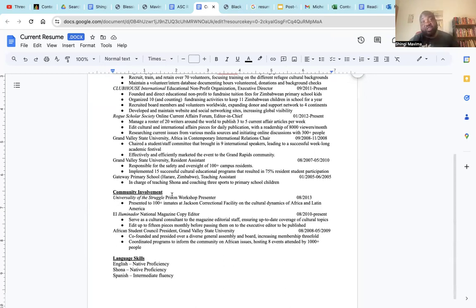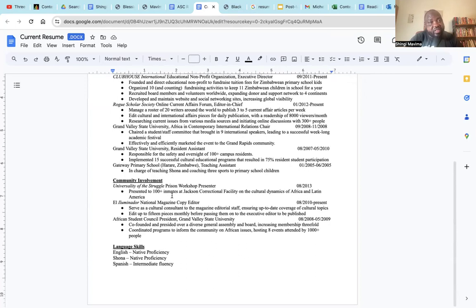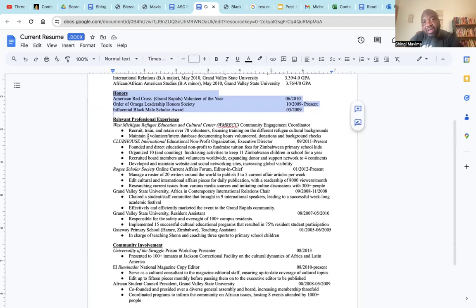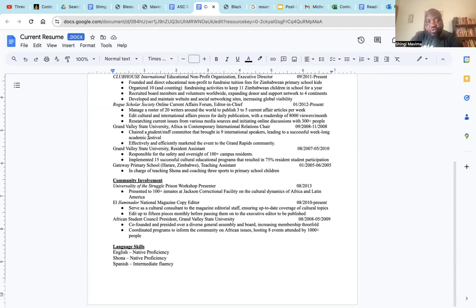You can do volunteer service as a separate section and talk about the volunteer work you did. Then you can put honors, if you've received different awards. And if you're in Clubhouse, you've definitely received that scholarship as an award, but I'm sure you may have gotten other awards too, in the community and so forth. So list those as well.